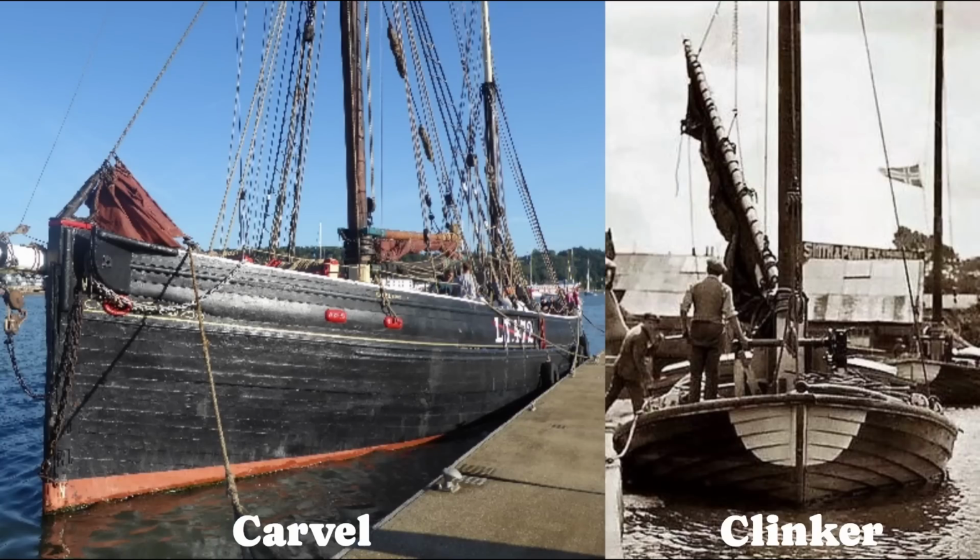Of course, even if I followed Albion's plans exactly, Lady Garnet would still be quite different from Albion, because Albion is carvel-planked, which means she has a smooth hull, whereas Lady Garnet is going to be clinker-planked, and that means that her planks will overlap with each other. And I will mention now, for my American listeners, I'm saying clinker planking. That is the British terminology. In the US, this is called lapstrake.